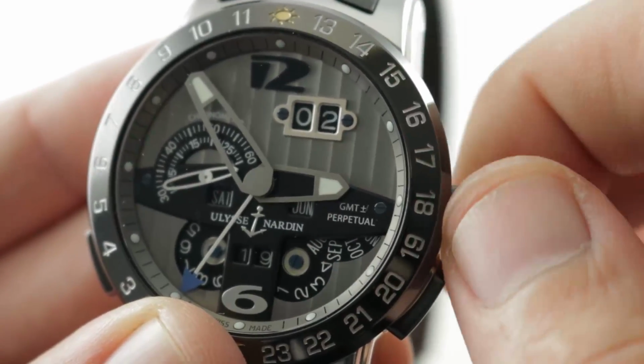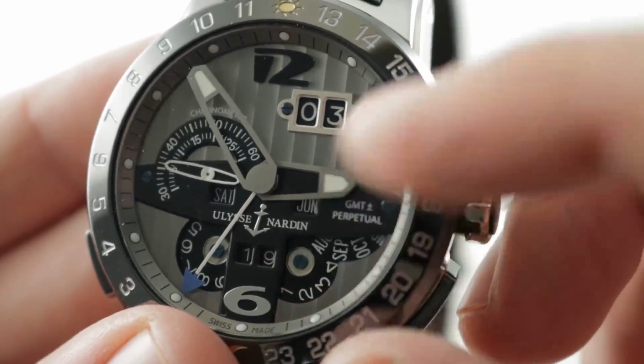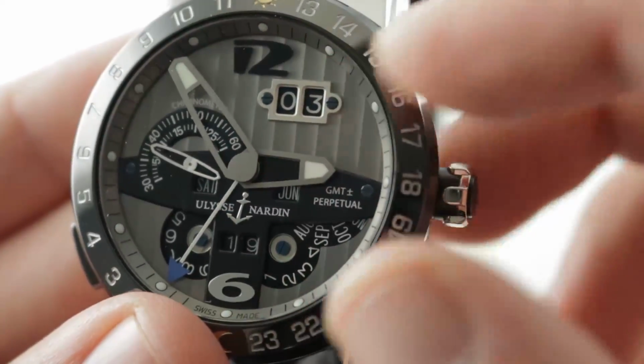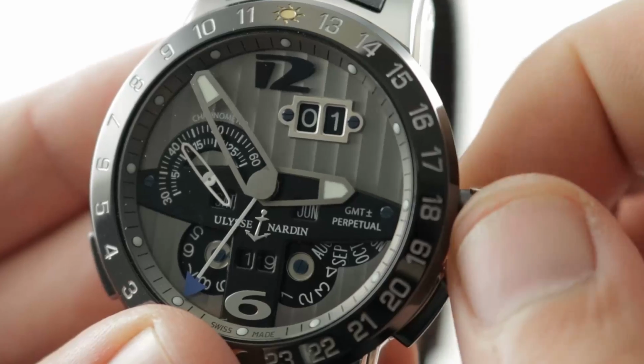Also note how I'm driving the month forward and backwards. There is also a year. You have the decade and you have the year. You have the day, the date, the month, the year, and a comprehensive year. So this is a system that is very user-friendly.